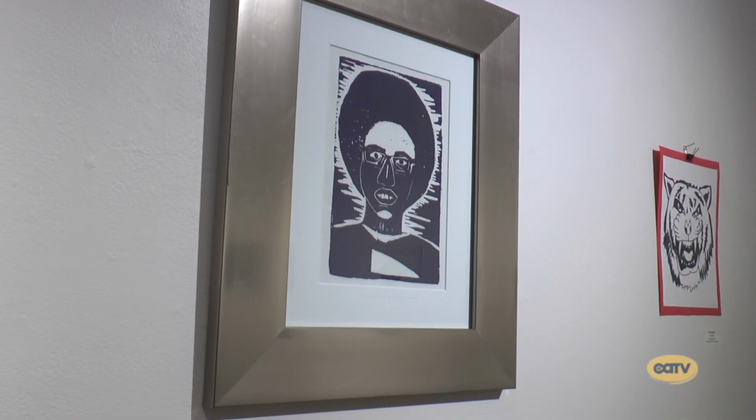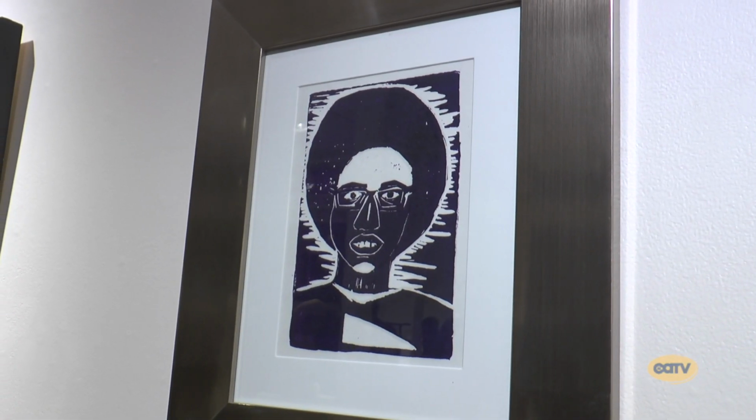I'm Beth, and the piece that I submitted is a print, a lino cut. I used a reference photo, and then I drew it on regular sketch paper, and then I transferred it to tracing paper, and then to the linoleum, and then I carved it out. I chose a portrait of someone's face, and I was carving until I was happy with the values, and then I printed it.